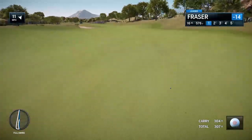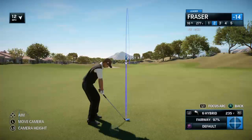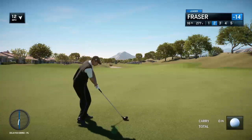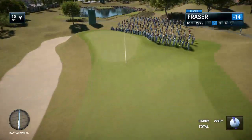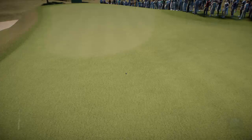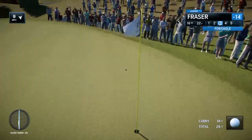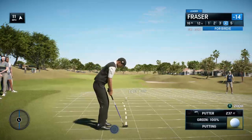That's fine. Well, those are good numbers right there. 320 yards. Just crushed it in the fairway. He's set up for his third shot here, looking to get it on the green with this. That is how it's done right there. What an approach shot. Not a gimme, but well within his range.